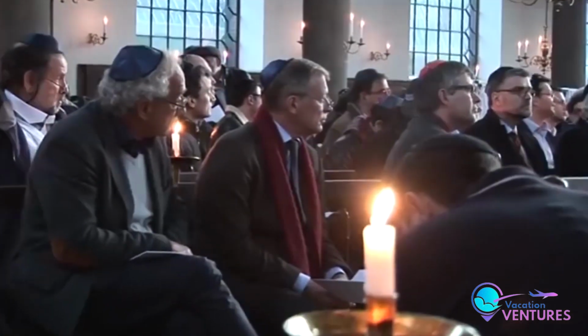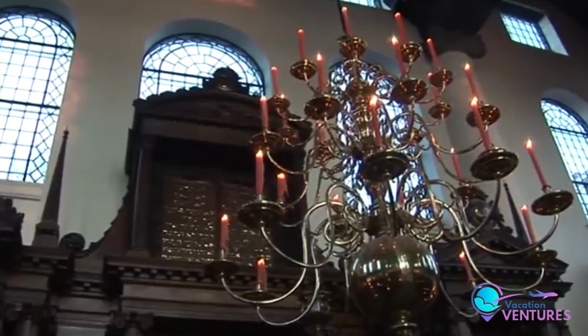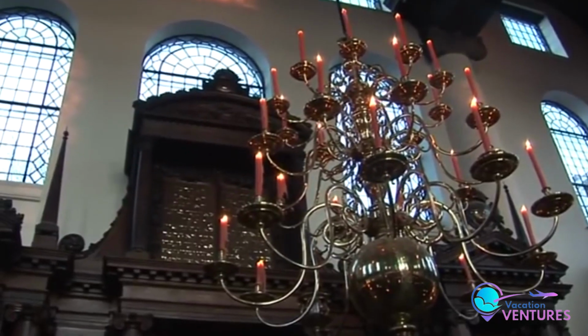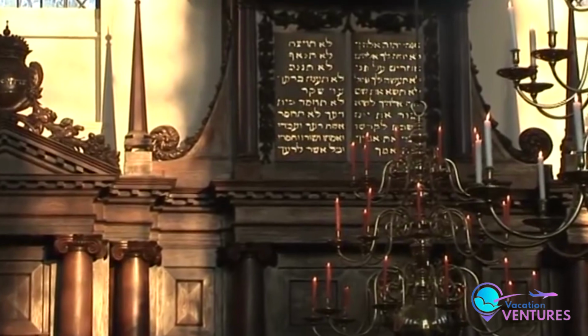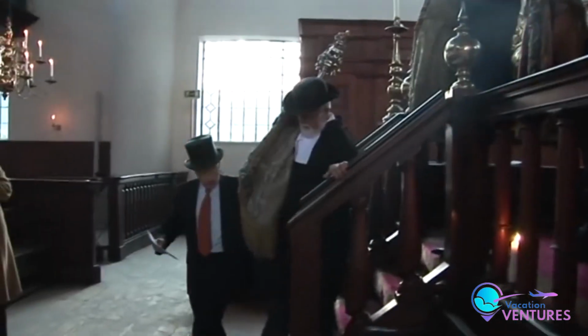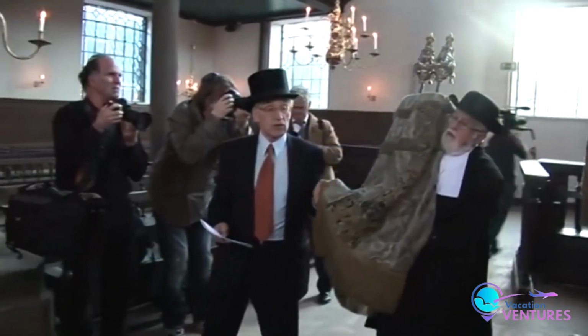The building still has no electricity. Evening services are illuminated by hundreds of candles in the large brass chandeliers. The sheer size of the synagogue and the beauty of its interior will leave you awestruck. As it is still an active house of worship, visitors are asked to behave respectfully.